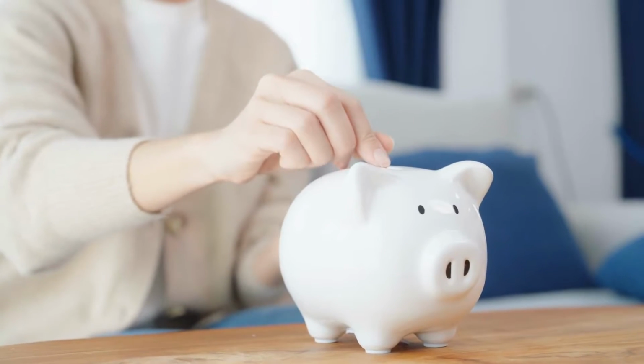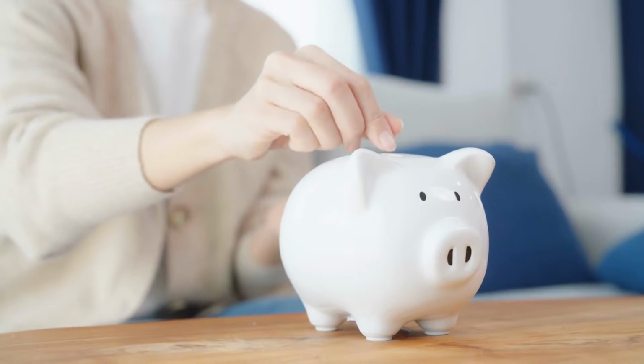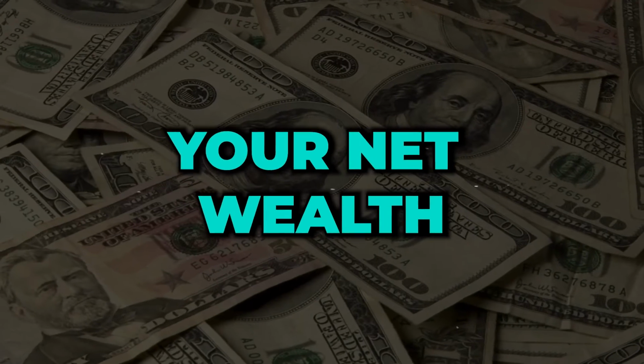Now, I know that everyone loves to hate on equity because it's actually not like money. It's not money that's sitting in your savings account. You just can't pull it from your bank. However, when it's used effectively, it can literally double, triple, or even quadruple your net wealth.